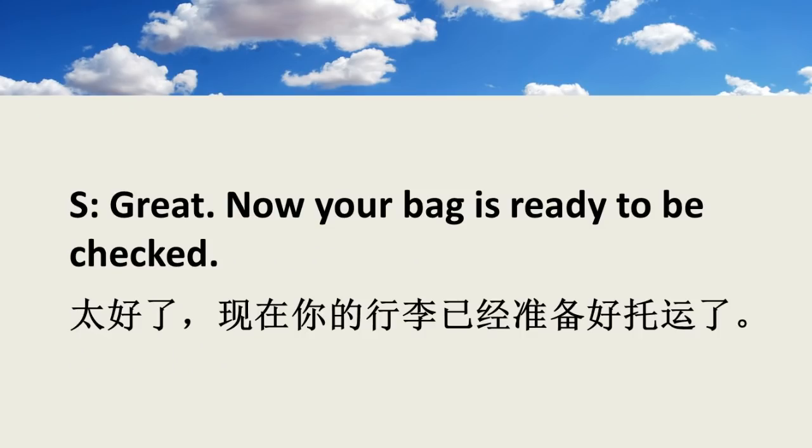太好了，现在你的行李已经准备好托运了。Great, now your bag is ready to be checked.